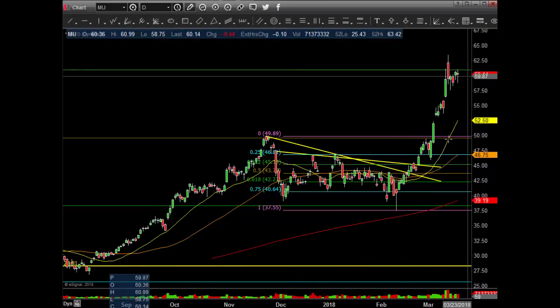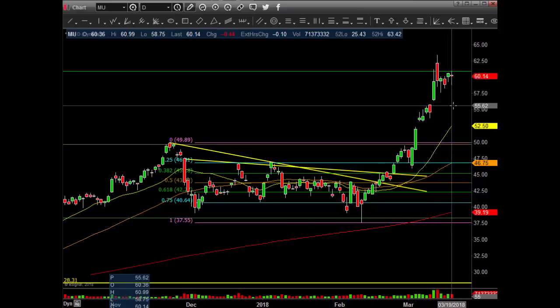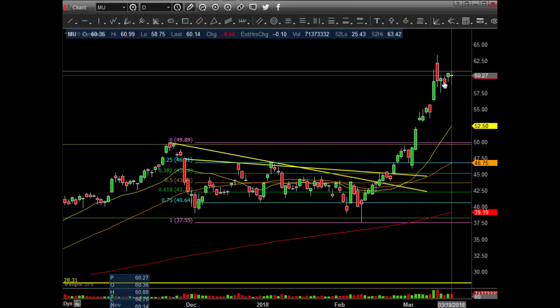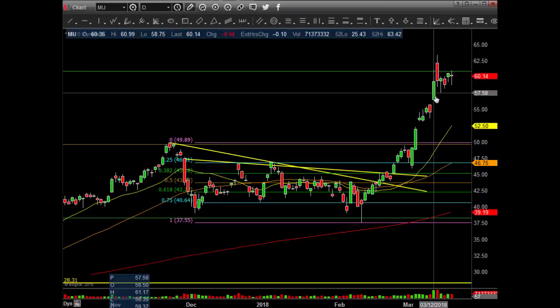Right now you're down sideways on the daily chart. You're consolidating in a bearish pattern. Still bullish, you're above the MAs. You got a heck of a run, but this micro bearish pattern, until we get above this high here at 63.42, this is bearish. So if you didn't, take something off or put a stop.